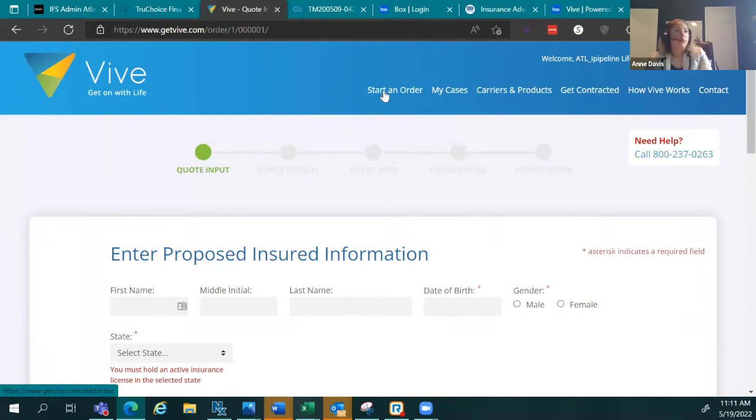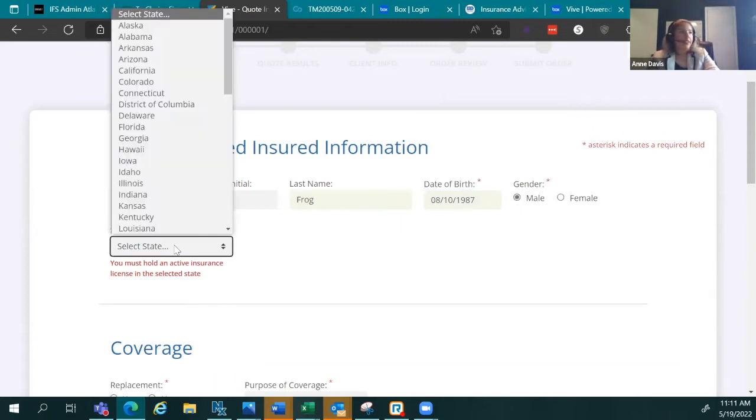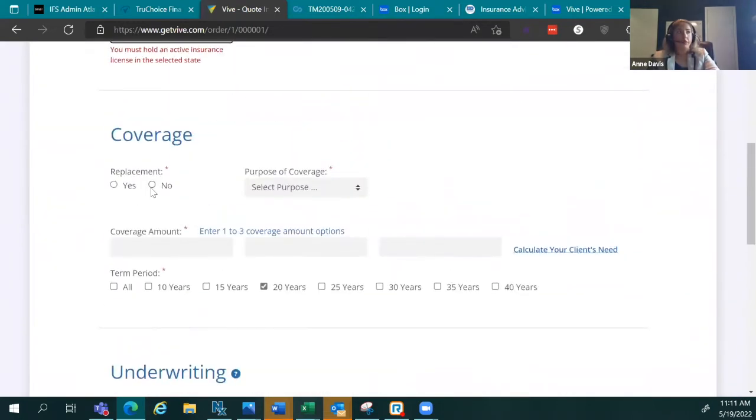So you'll then again click Start an Order. And then I like to do Test Frog as my name. So you just put in the basic client's name, date of birth, gender, state, and if they're going to be replacing coverage or not, which means if they have life insurance that is currently active and they're wanting to replace that with a new policy.